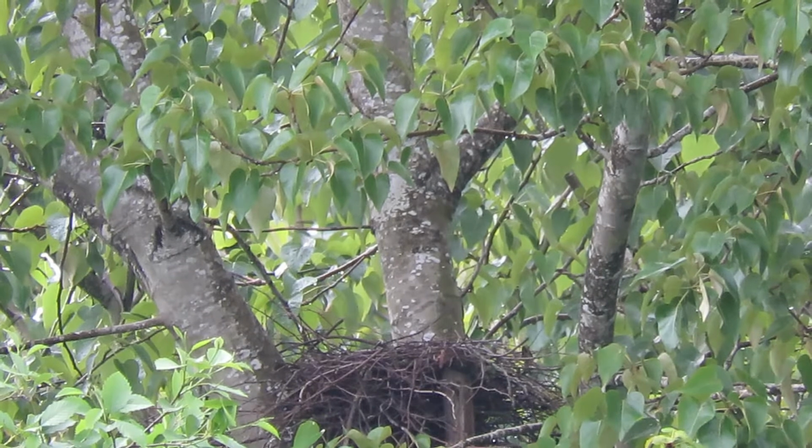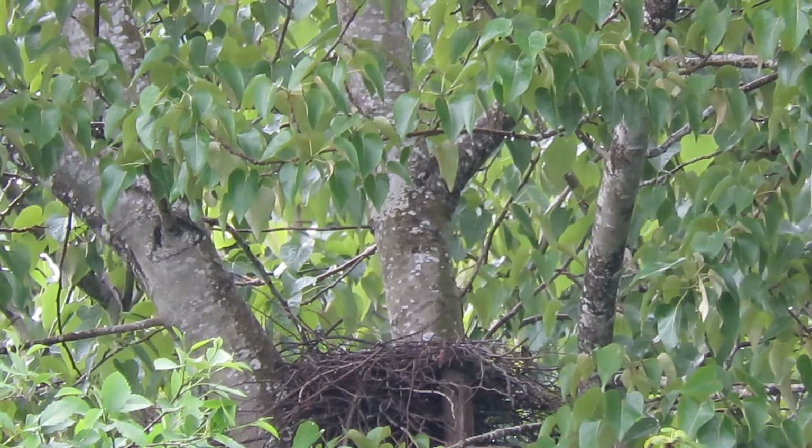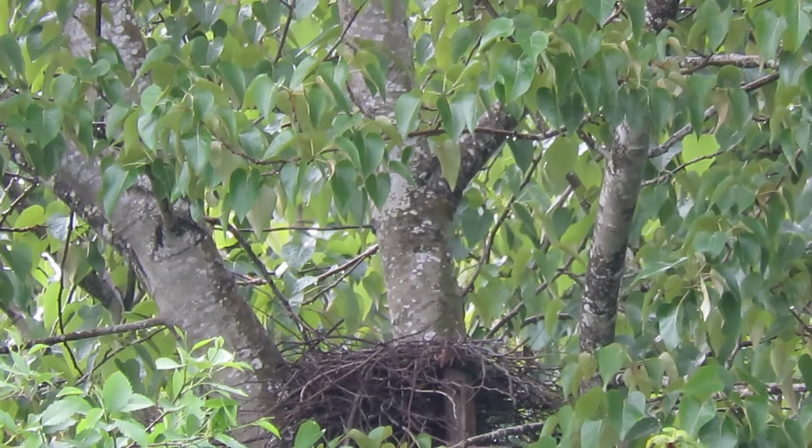Oh, it's a great spot, no rain. And we get to document everything, and then after those eggs hatch, when she's feeding the youngsters in there, we'll have quite the show. It'll be good.